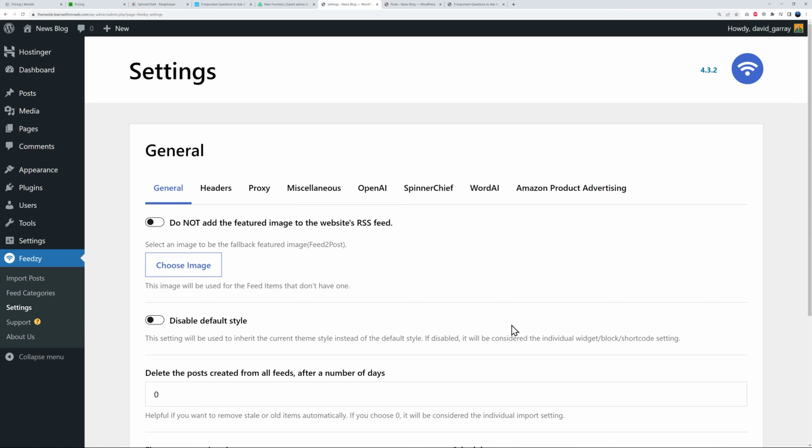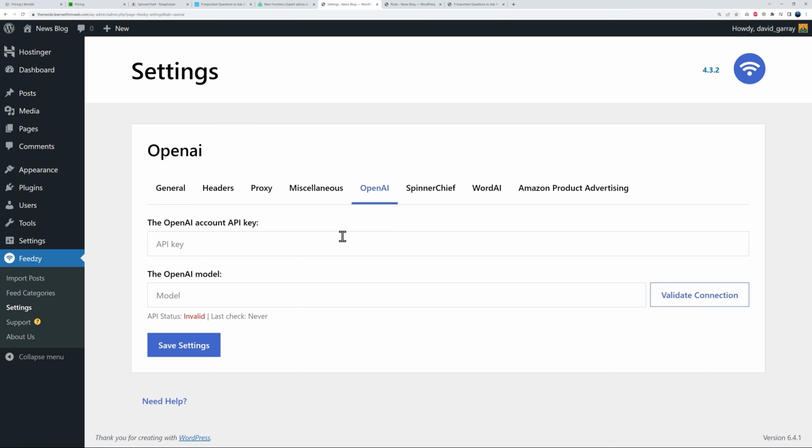So right here, as you can see, we have OpenAI, SpinTax, Word AI. So what are these exactly? Well, you can use AI to actually rephrase your whole blog post in a way that it won't be noticeable that it's actually from a different source. And this way you'll have your own blog post created for you without risking to get penalized by Google and being done for plagiarism. So you have OpenAI, SpinTax, and Word AI.